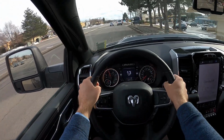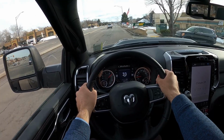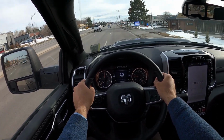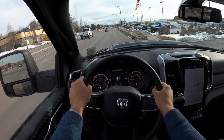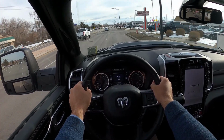Oh, we're waiting for this person to turn. And woo! This thing moves. This thing moves. Takes a second. You gotta have the turbo spool up, gotta get into the torque band. But once you do, man, does this move. It moves really well too.